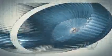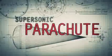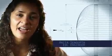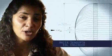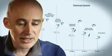So at that point, we use a parachute. The parachute is the largest and strongest supersonic parachute that we've ever built to date. It has to be able to withstand 65,000 pounds of force, even though the parachute itself only weighs about 100 pounds. When it opens up that fast, it's a neck-snapping 9 Gs.